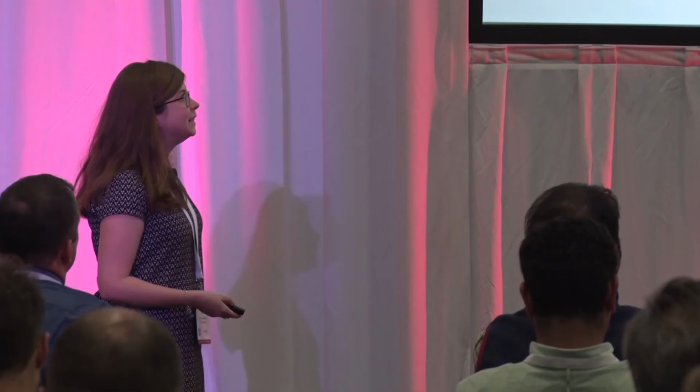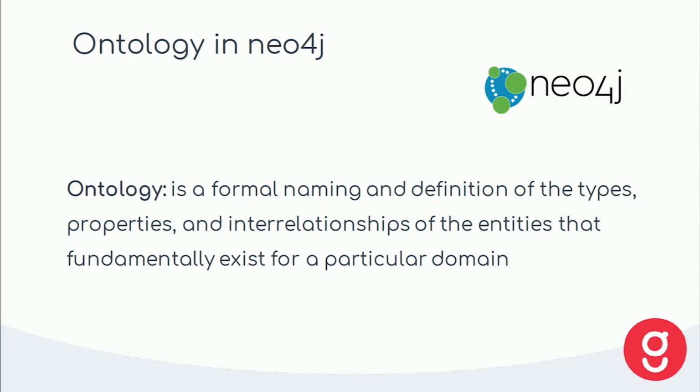So what we decided to do was introduce an ontology, which I had never heard of before, so I'm going to quickly run through the definition.